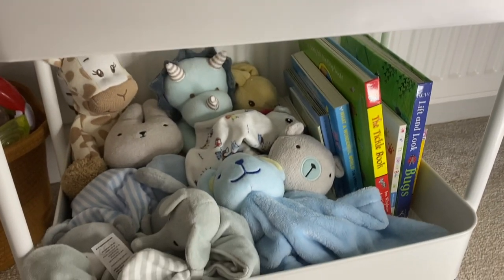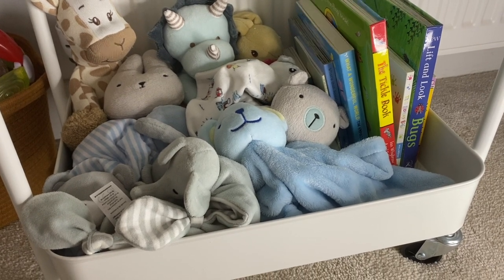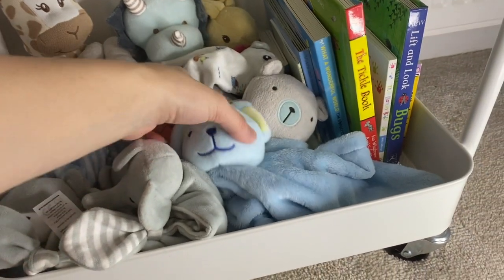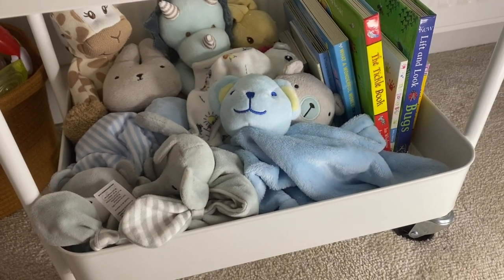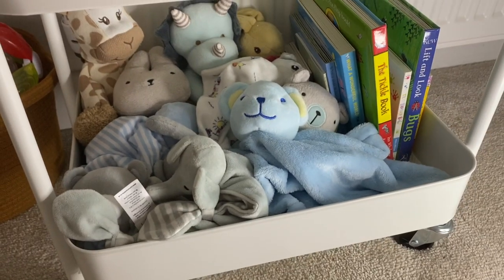Moving down again, we have all of his comforters and his books in this little tray at the bottom. So we were advised to get numerous amounts of comforters. We call them Sukis up here, but we were told to get loads and loads of Sukis because your baby is gonna absolutely love Sukis and will not be able to live without them. So obviously we've got a lot here, but Greylan doesn't actually use them just yet.